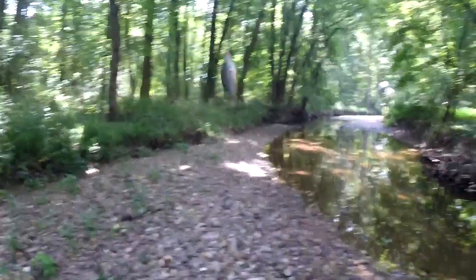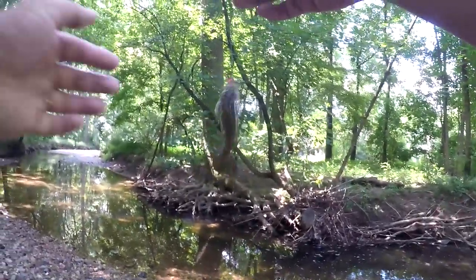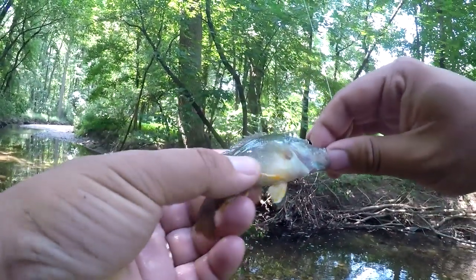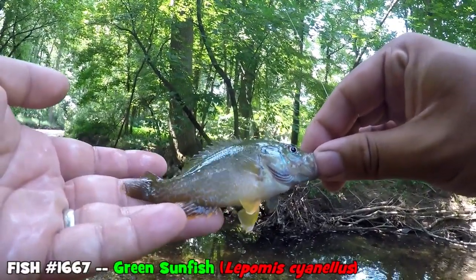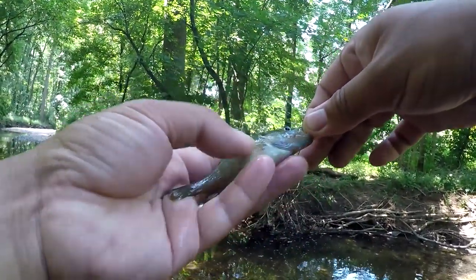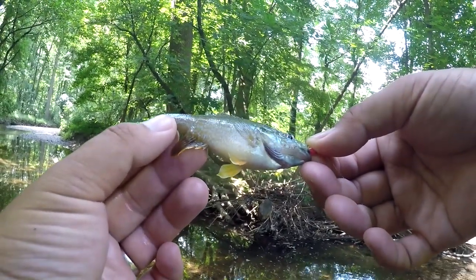Got something else. Second species of the day coming up here. This is so easy, actually. Okay, so we got species number two of the day. Inhaled the trout magnet. It is not a pickerel. This is the Lepomis cyanellus, the green sunfish, which is an invasive species of fish in New Jersey, and the government does demand you to kill the green sunfish in New Jersey. So this fella is not going back to the water, sadly.